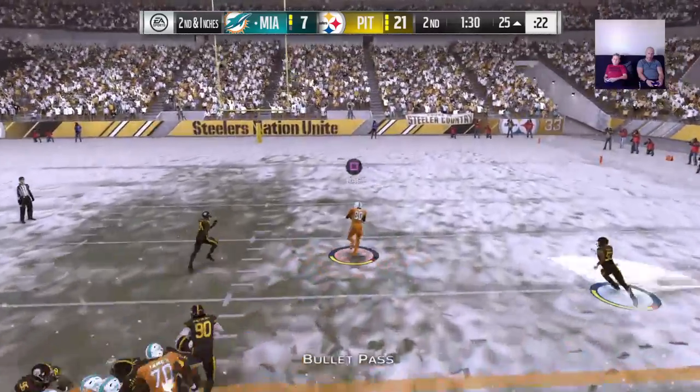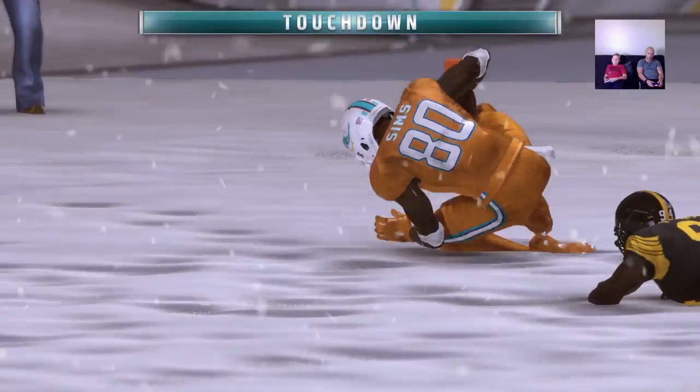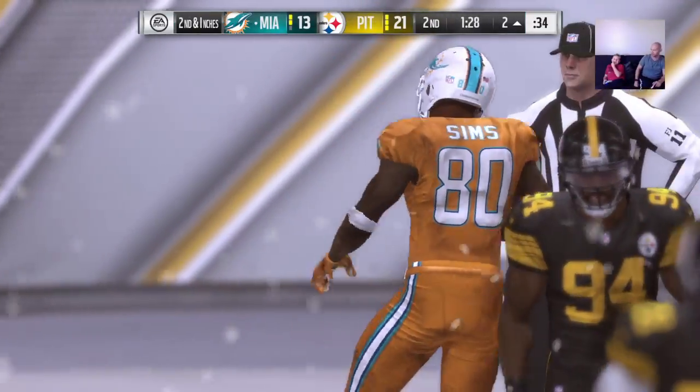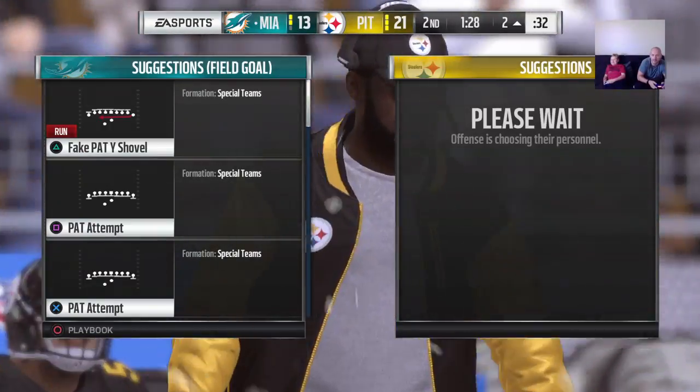To the air again, Tannehill. And that's complete. It's Sims. And he will take it in. I didn't take enough time, Max. I didn't take enough time off the clock. I didn't know I was going to score so easily. I don't know what defense you called right there, but please keep calling me.